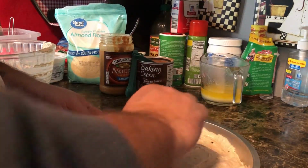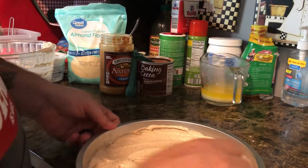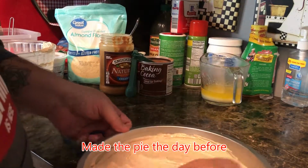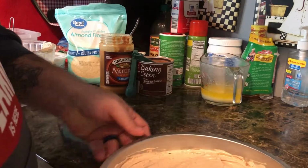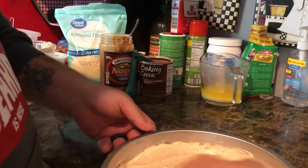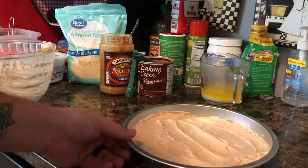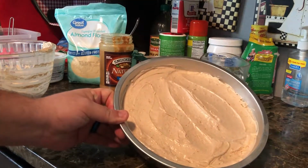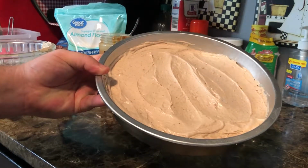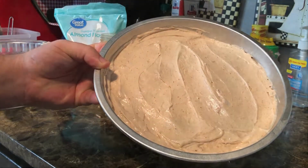And what we're going to end up doing is put a layer of saran wrap over this and stick it into the freezer. Let it set for a couple of hours, get good and firm. And then, kind of like the icebox pies that you buy from Walmart or from grocery stores, after they get good and firm, you take them out about 30 minutes before you're ready to eat and cut it. So that's what we've got. We've got our no-bake, peanut butter, graham cracker crust, keto pie, ready for Thanksgiving.